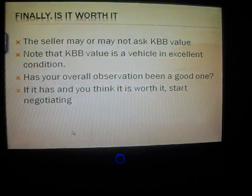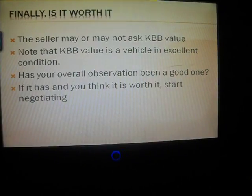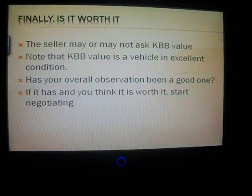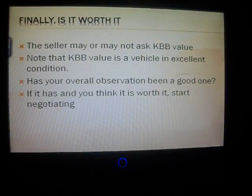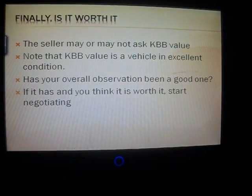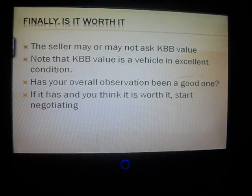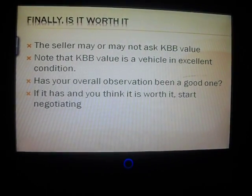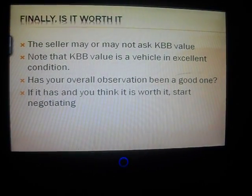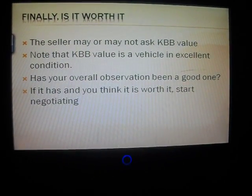Finally, is it worth it? The seller may or may not add KBB value. Note that KBB value is for a vehicle in excellent condition, meaning nothing is wrong with it. You have low miles, the leather, or whatever kind of seats it has, is in good condition. Paint is still glossy, no stains, no rips, no cuts in the floor. The headliner is still good, and so on. Check for things like that.